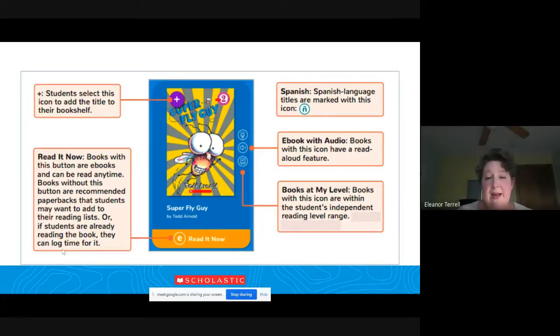Now, on the right-hand side, you'll see a little light bulb. That indicates that this book has a little Think More. That's a check-in. It also has a speaker. That lets you know that this book is an ebook with audio. Some of our ebooks have a read aloud feature, which is especially helpful to some of our beginning readers.